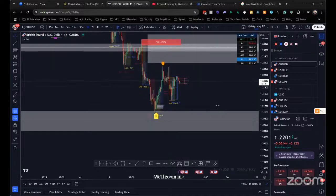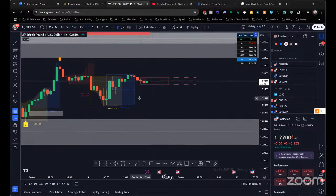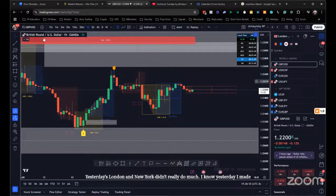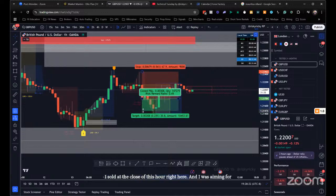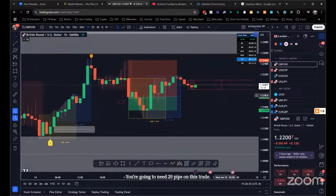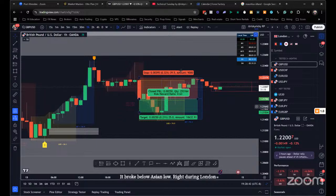Gonna zoom in some more. So yesterday's London and New York didn't really do much. I know yesterday I made a decent amount with this short sell right here. I sold at the close of this hour right here, and I was aiming for 20 pips, so quick and easy. Quick and easy 20 pips on this trade. That's mainly from a session break that happened right here. It broke below Asian low right during London session and just dropped down.